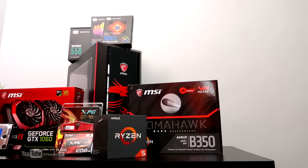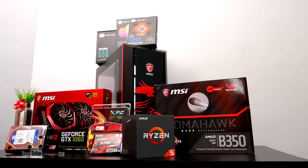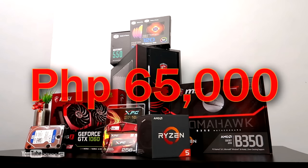So hey guys, this is Xtian, and finally today, I'm going to build my personal rig. Ito na yung pinakahihintay nyo. Sorry guys, medyo natagalan. This is my Ryzen PC build with a budget of 65,000 pesos.